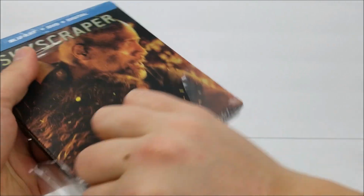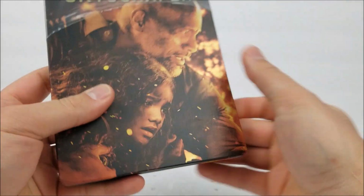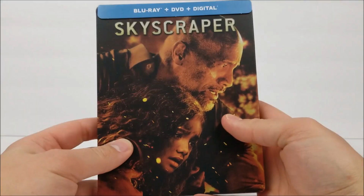I was thinking to myself today, do we actually need another SteelBook of Skyscraper? Probably not, but it is here, and I have it, and I'll show it off to you guys.